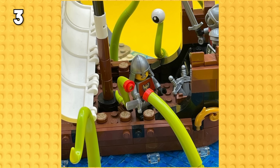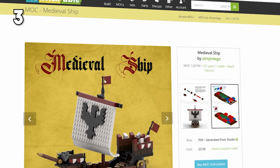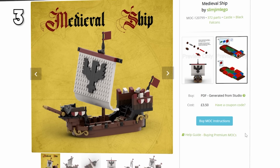Over here you'll spot where a knight has cut a tentacle in half, and over here a soldier has been lifted off the boat into the sea. As always, I'd highly recommend you check out James on Instagram, and if you're interested in building this medieval cog ship, you can actually find the instructions on his Rebrickable page.